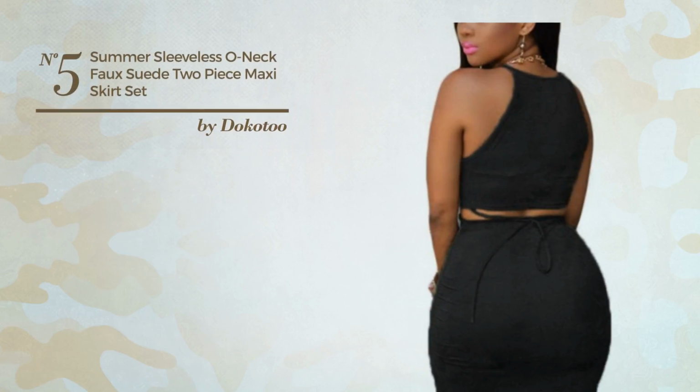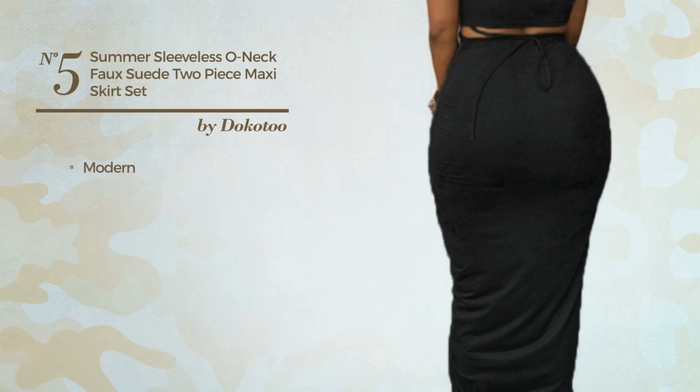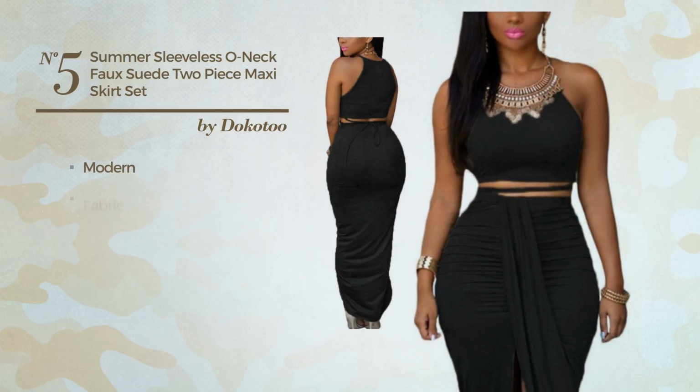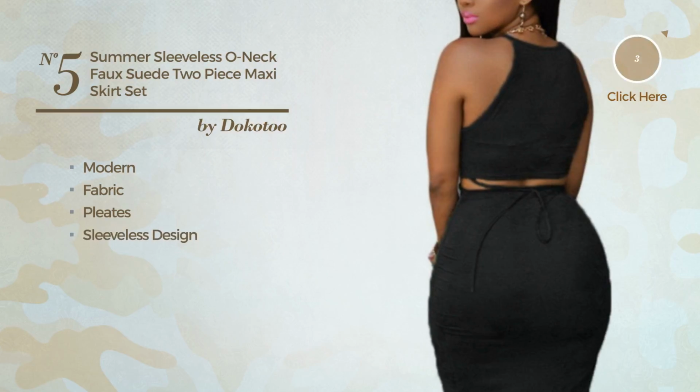Number 5, an all party maxi length suit skirt. Featuring a chic modern inspired design, produced with elastic fabric, styled with pleats, this skirt includes sleeveless design and crop top. Available in 5 colors.